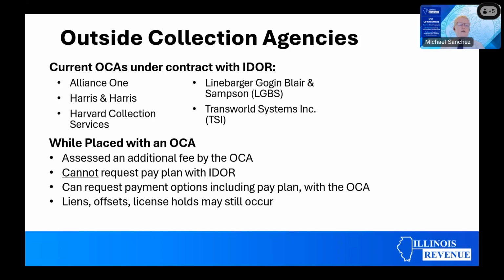Because of that contract and the way that's set up, we have to let the collection agencies, during their time of working the debt, receive payment and receive their fee. So we can't accept any payment plan requests at the department when it is actively placed with a collection agency. The collection agency would be the one that sets up any payment arrangements. So you can contact them and set up a pay plan, but it has to be with the collection agency.